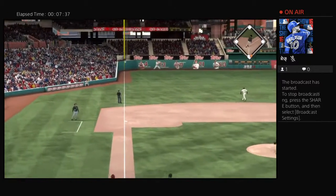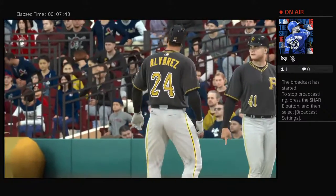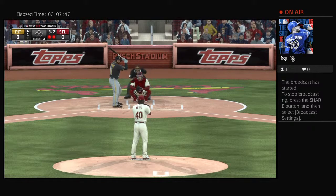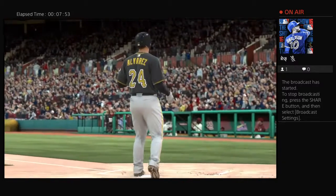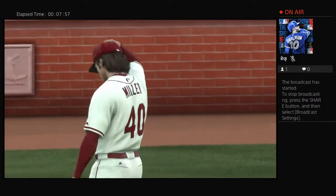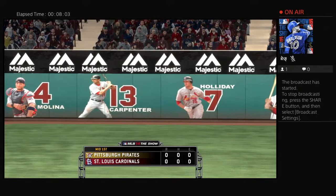Now a ball hit in the air, but in play perhaps down the line. And no shot for Holiday. It's a foul ball. Now a fastball as he just reared up and let that one fly, and the inning is over. 1-2-3 go the Pirates. And now the Cardinals get their first shot at it here. No score.